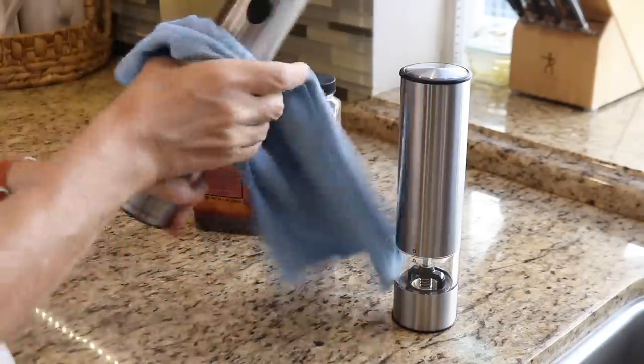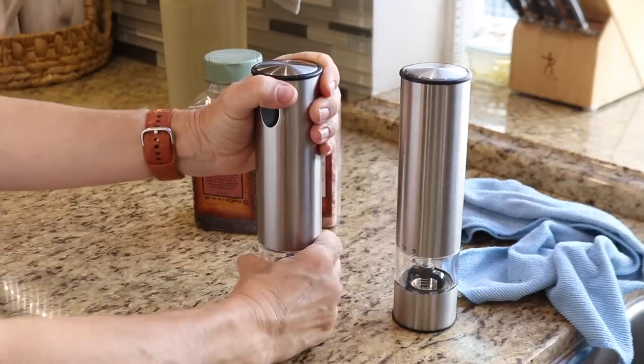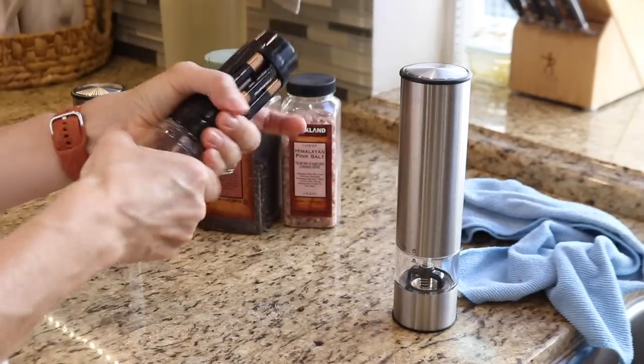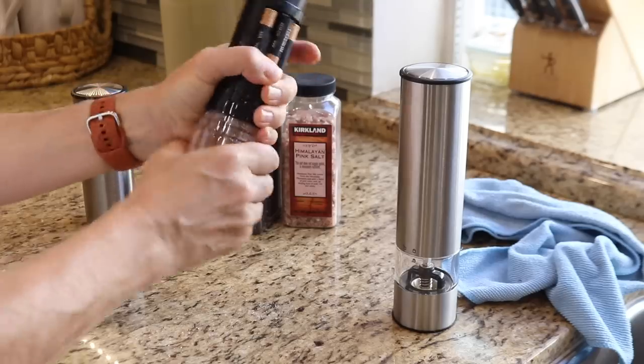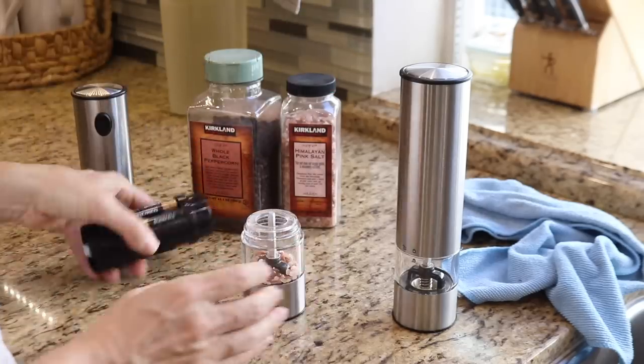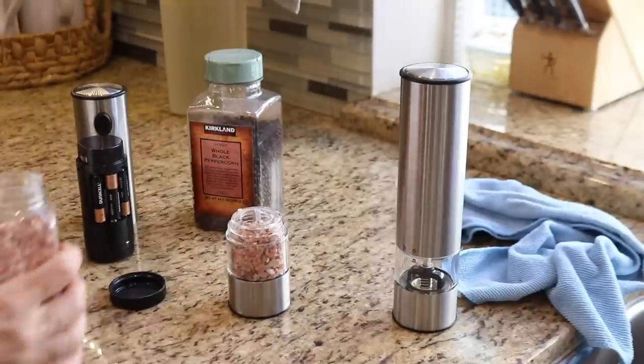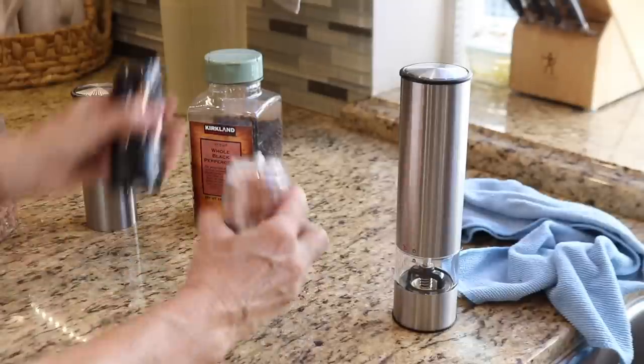And I went through several different types of salt and pepper mills before I found this set, and I tried several different gravity mill options, and they grind from the top, and they work automatically when you turn them upside down, and they're nice because they don't make a mess on the counter, but every set that I tried broke when I tried to adjust them.